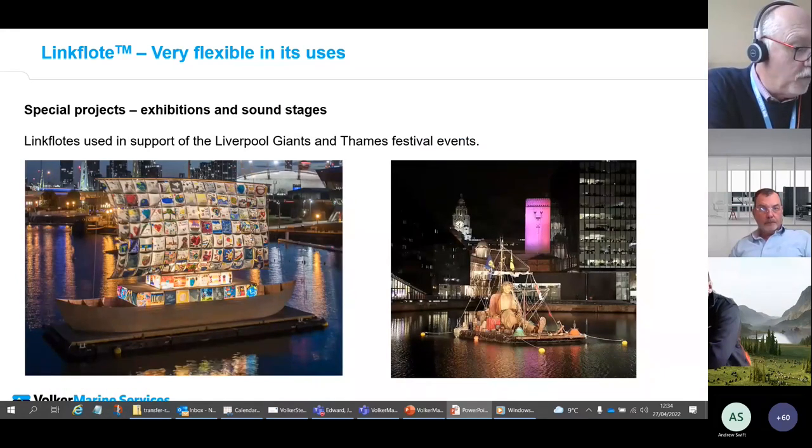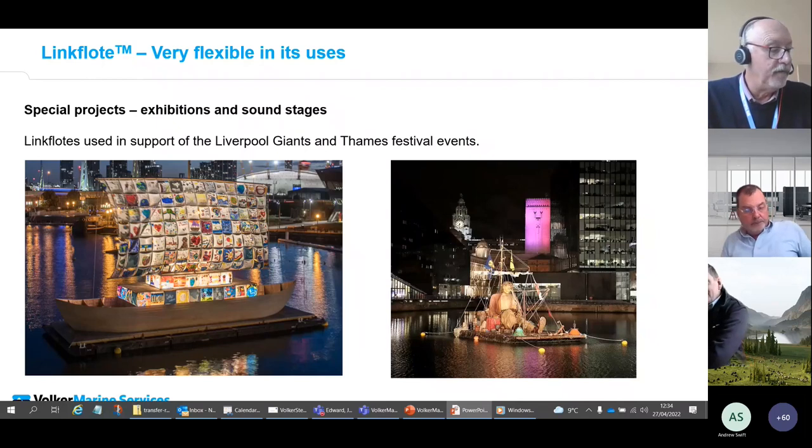Other events we've supported are the Thames Festival and Liverpool Giants. We've also floated birthday cakes for eBay, a house for Airbnb, and a floating Viking longship, bizarrely, that didn't float itself. And we've also supported a number of animated giants. We work with a number of events providers to deliver bespoke solutions. Indeed, we're in the process of building a floating sports pitch for the next project on the Thames.